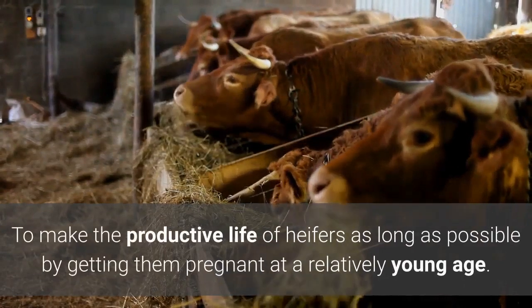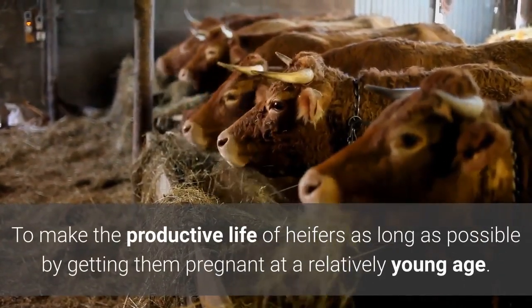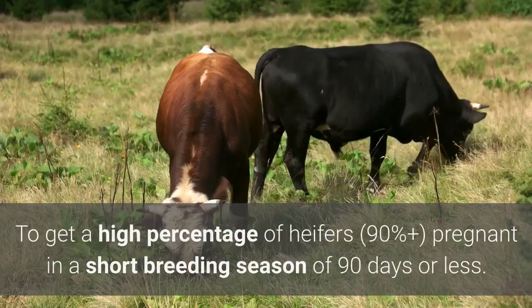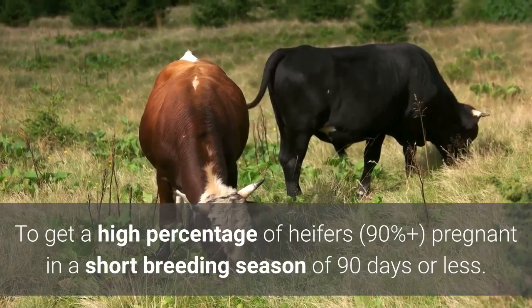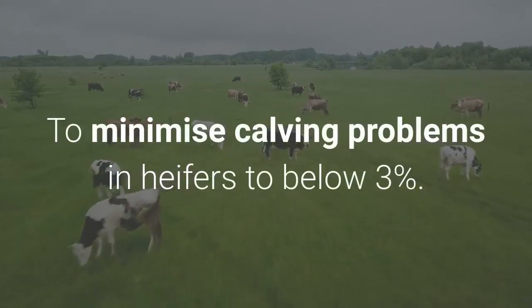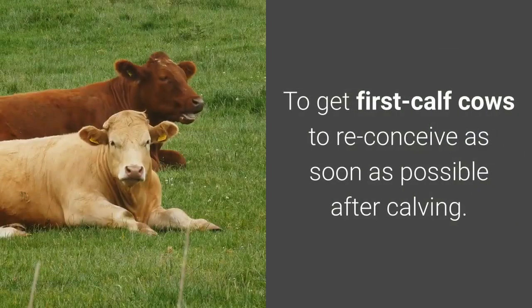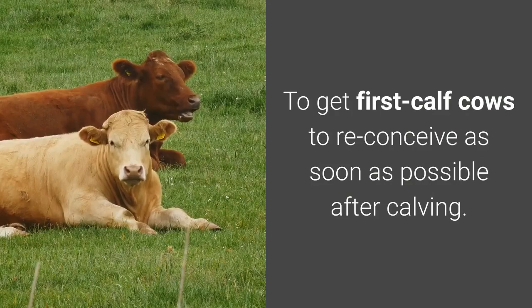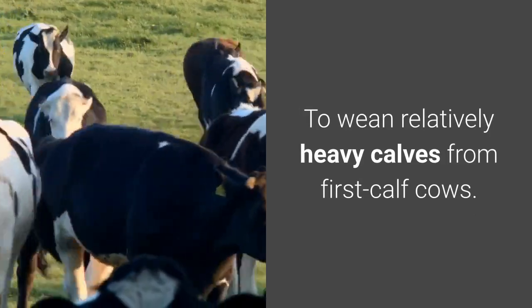To make the productive life of heifers as long as possible by getting them pregnant at a relatively young age. To get a high percentage of heifers, 90% plus, pregnant in a short breeding season of 90 days or less. To minimize calving problems in heifers to below 3%. To get first calf cows to reconceive as soon as possible after calving. To wean relatively heavy calves from first calf cows.